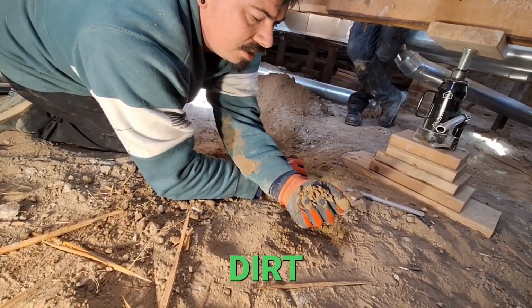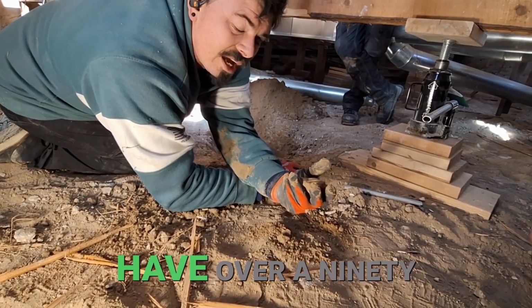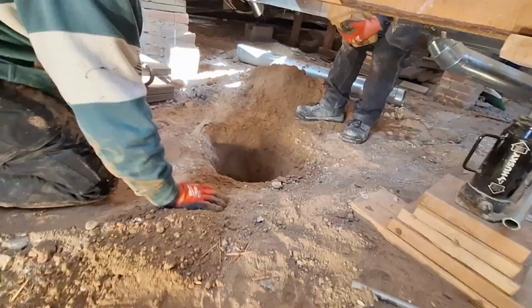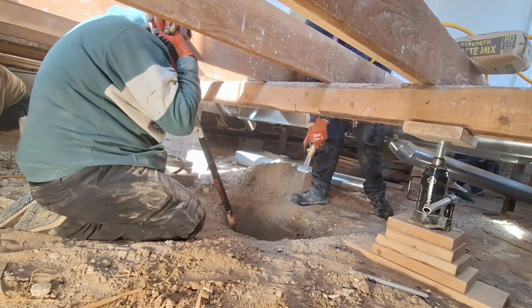So loose dirt, see how tight that is? Yep. That's how we know that we have over a 90% compaction of the native soil. Oh, too much dust. And that's good.